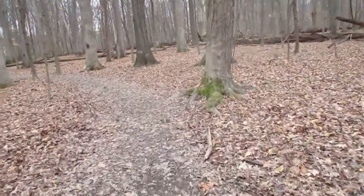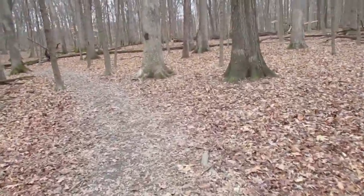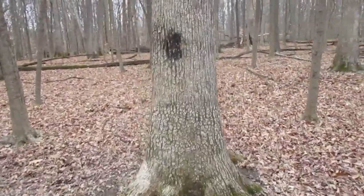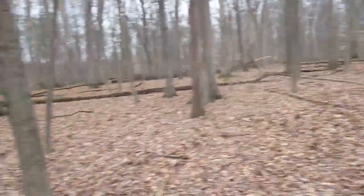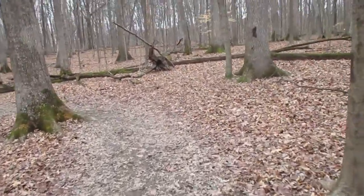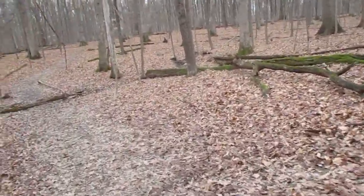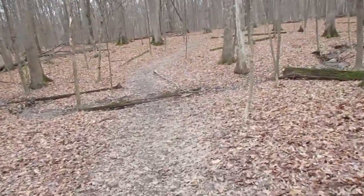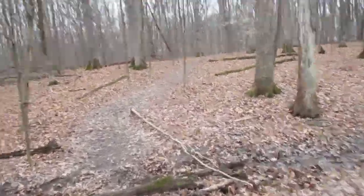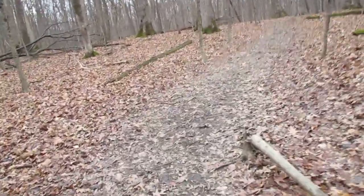There actually are blazes on the trees out here. They're black. Though the trail's not really hard to see, there are some blazes on the trees to help lead you through, keep you from getting lost. But these woods are really small. You're not gonna get lost. This is my second time here. You're not going to find bridges.